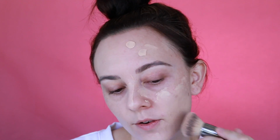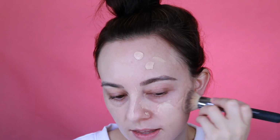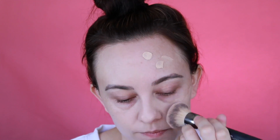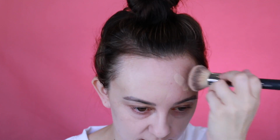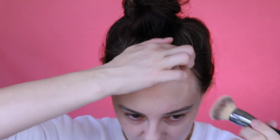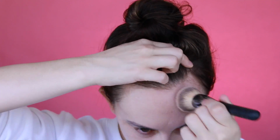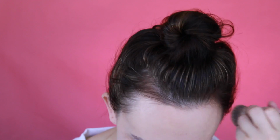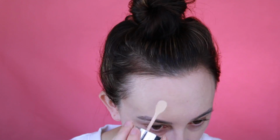And I'm just going to stipple that on. I find stippling it on like this first and then going in and buffing gives me the best coverage. It doesn't smell too bad. Doesn't give the same finish as the side that we used the beauty sponge on. I feel like it sucked up a lot of the product and hasn't really given much coverage at all. I'm going to go in with a second coat just on the areas where I feel like I need more coverage.